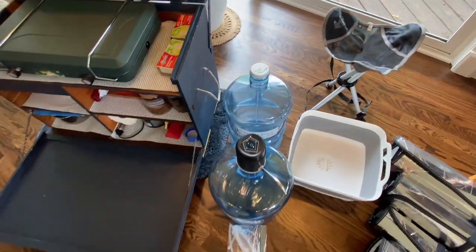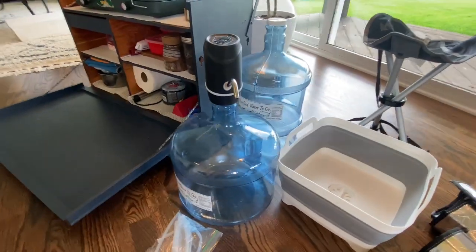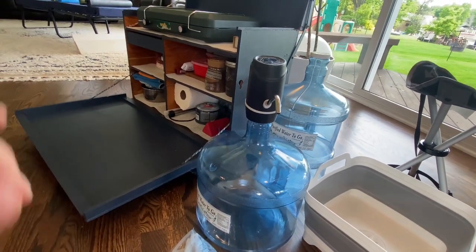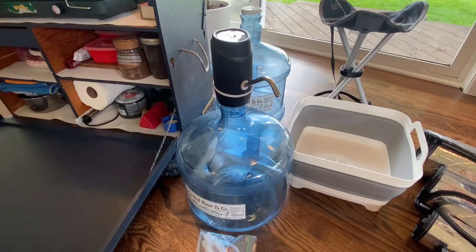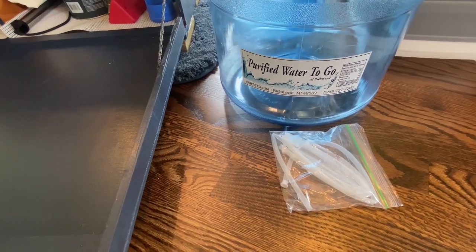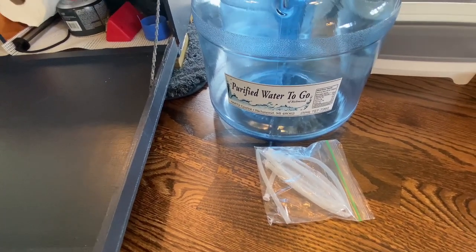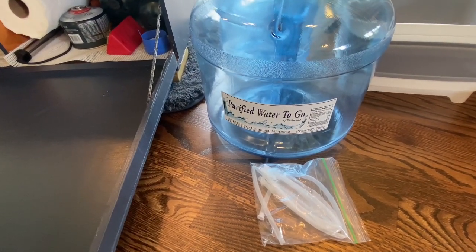These are my 3-gallon water jugs and water pump. You can see here that these 2 jugs are different sizes. I do have a squatty one and a tall one. Depends on where I want to put it for storage, but these have worked out great. I get my water in jugs from Purified Water to Go in Richmond, Michigan. And Stephanie, who owns the place, is a fabulous young lady, and I love her so much. So if you're in the area, go check her out.